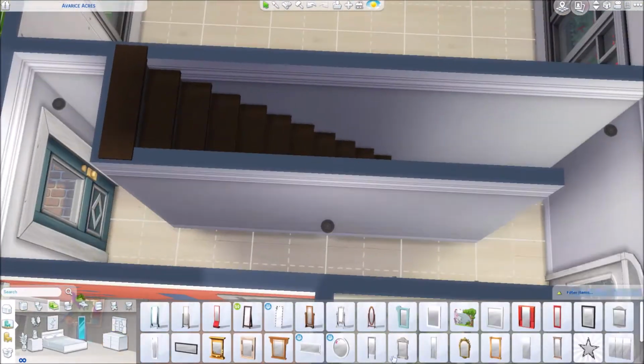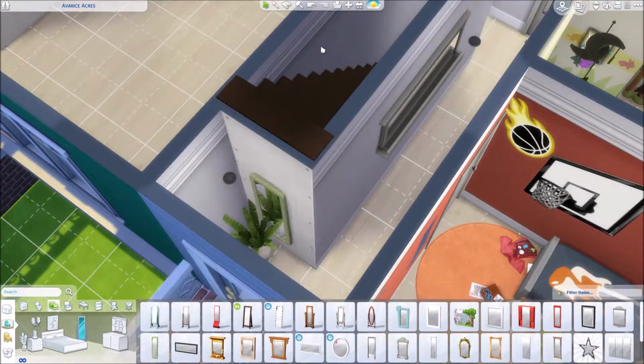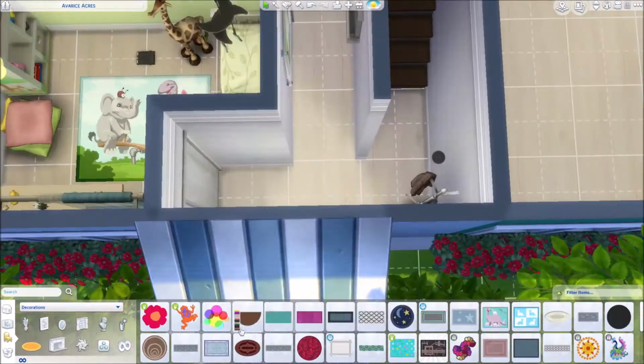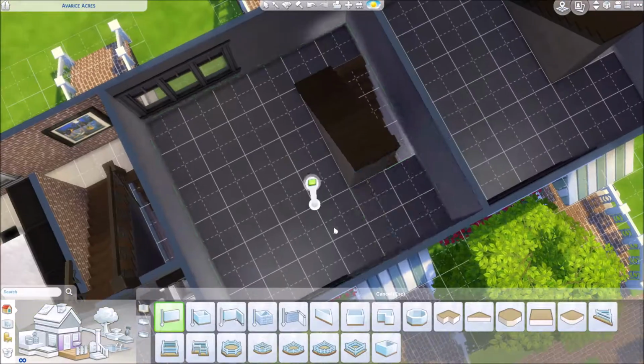So yeah, just popped a couple of pictures in the hallway so it doesn't look totally barren. And just a little coat rack, I think. There we go. But I did pop a sim in. You can get to everything, do everything.